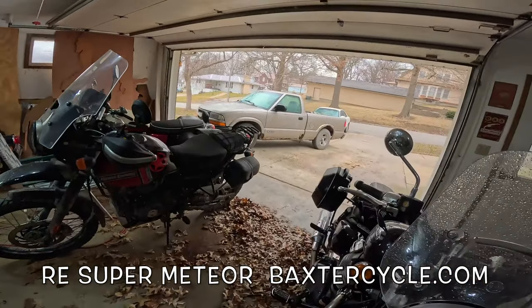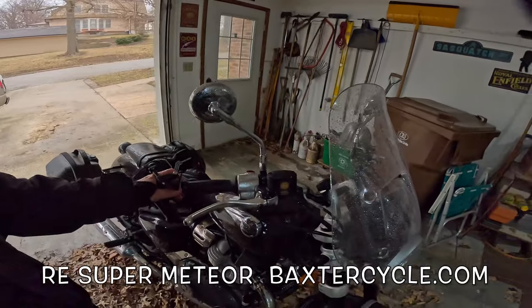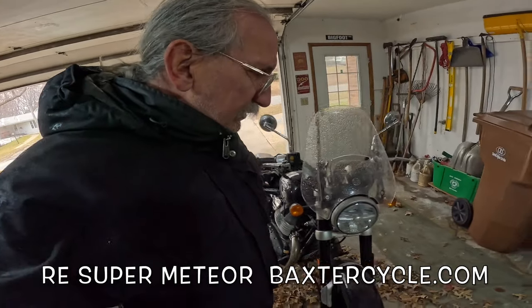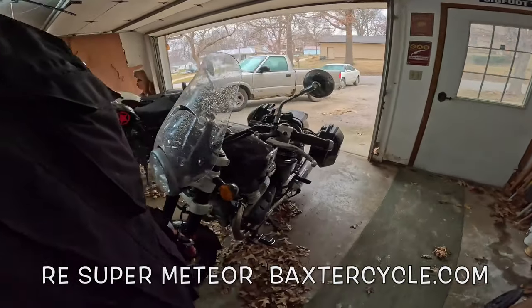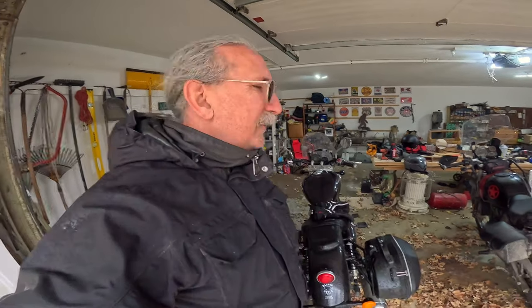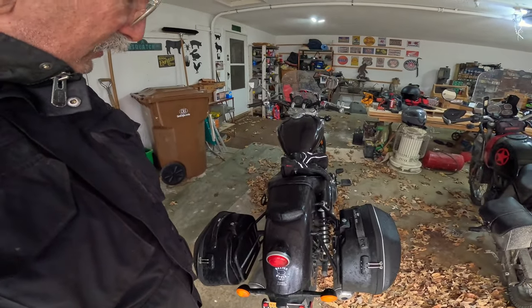You got a real windy day today. You got lots of leverage because of the wide bars, and it just did so well. And the bike's a little heavy, a little heavy on the back end, so it stayed put really well. I really liked riding it. I just really enjoy this bike. It's a good highway bike.